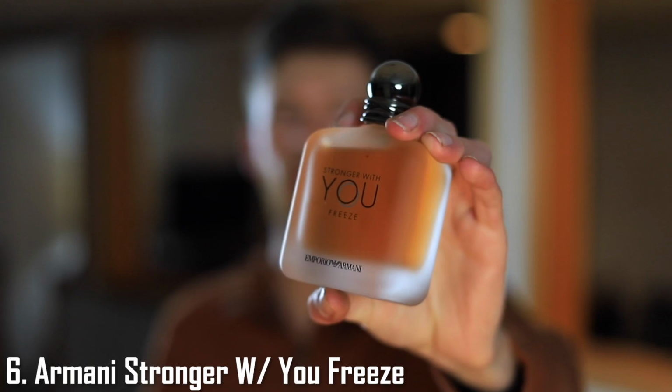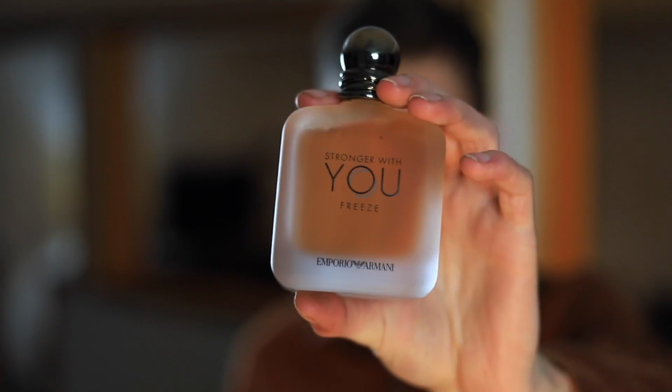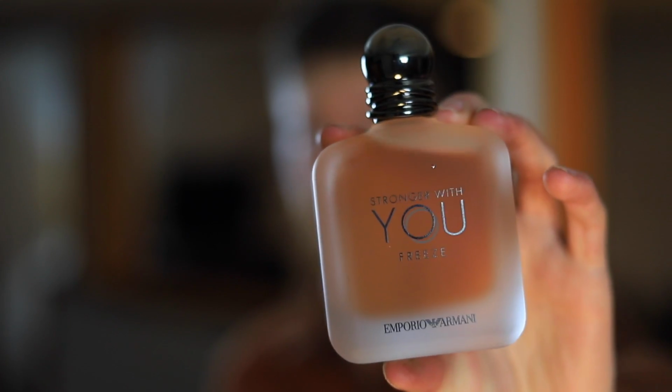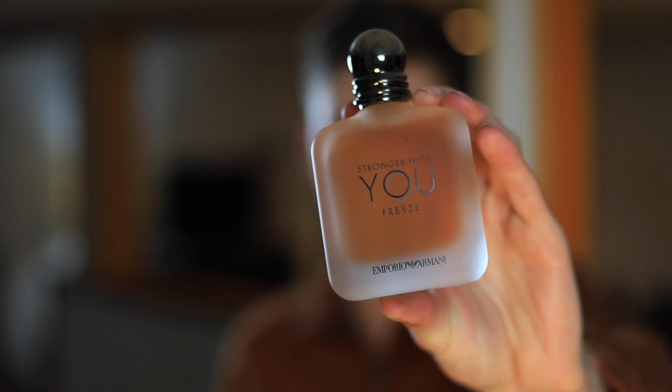Moving on to number 6, we have Emporio Armani Stronger With You Freeze, the freshest flanker from the line and really one of the cooler bottles from the line. I love that frosted glass. It looks good on any bottle. Just very nice, very refreshing looking, and the scent is pretty refreshing.